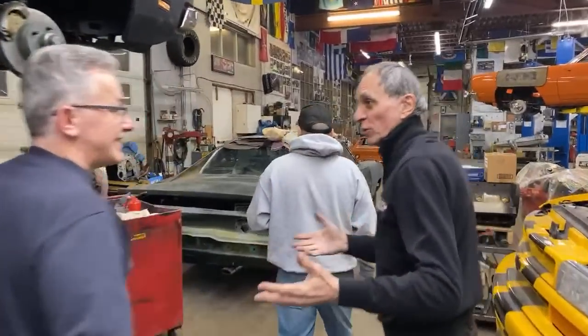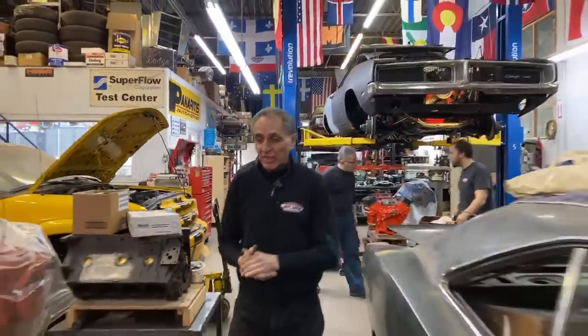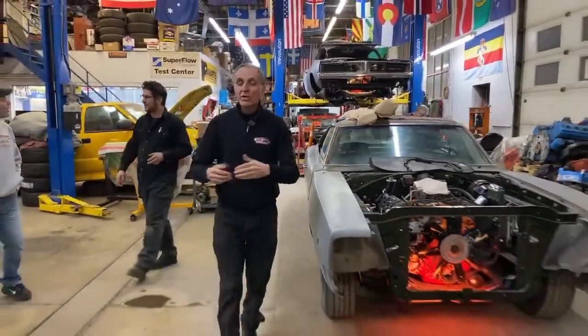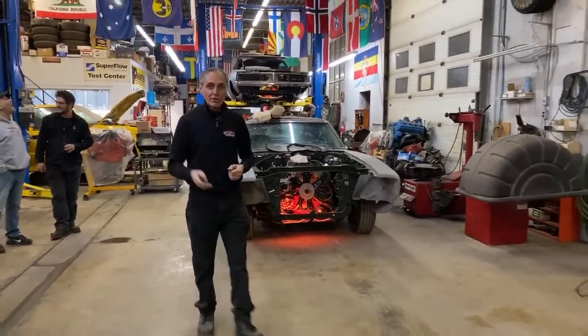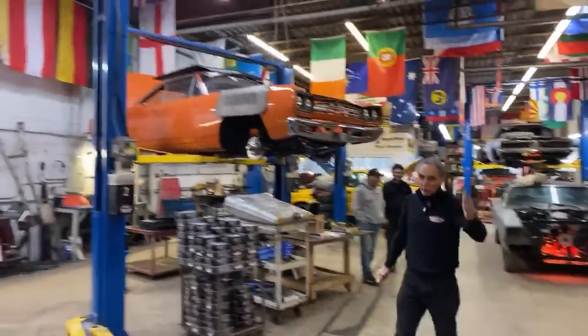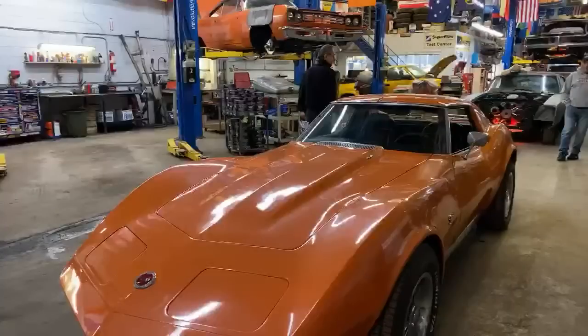Actually, we just finished the engine. We put it in, and of course Steven is going to come pick it up soon. We delivered the Roadrunner, we did the burnout with the line lock, and now I've got the Corvette. What a coincidence: orange Roadrunner, orange Corvette, Pierre's orange Roadrunner, and the 69 Charger up there is also going to be painted orange.